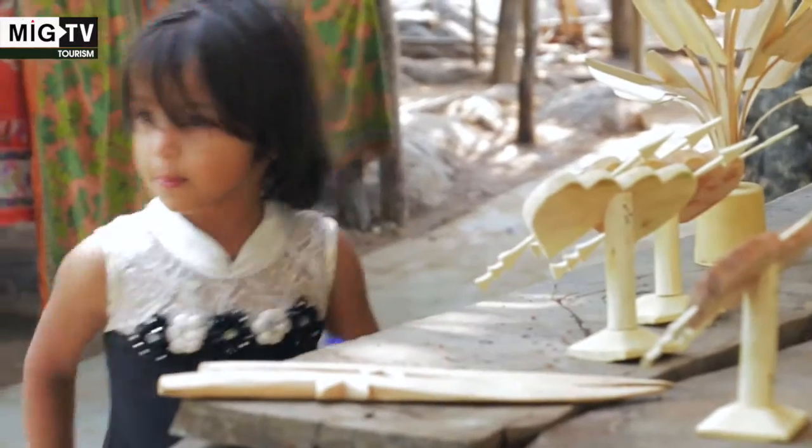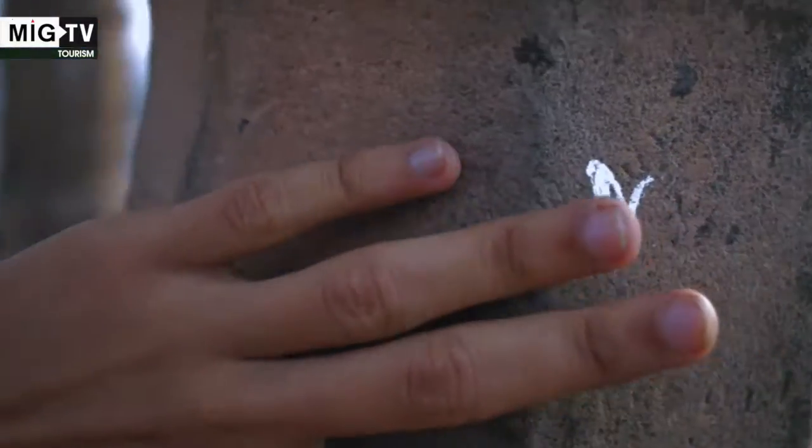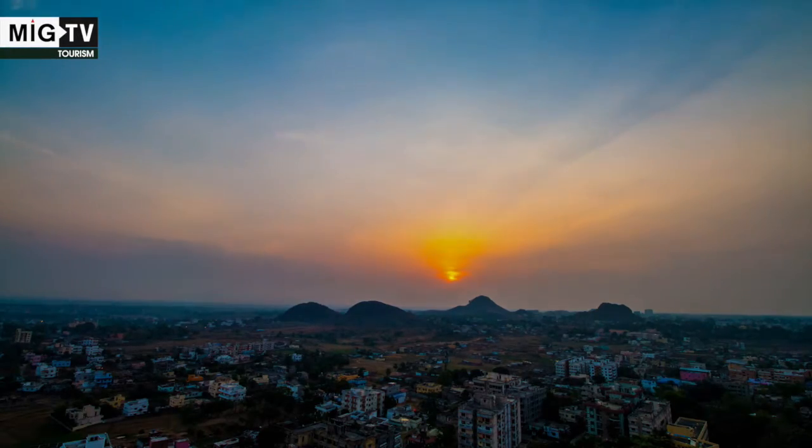A getaway for nature lovers and adventure enthusiasts, Ranchi calls out to the inner explorer in you.